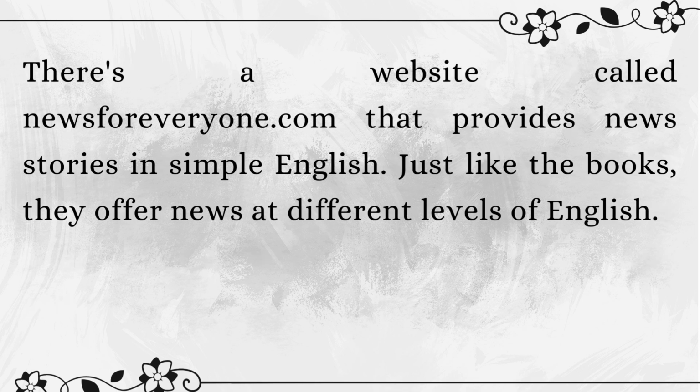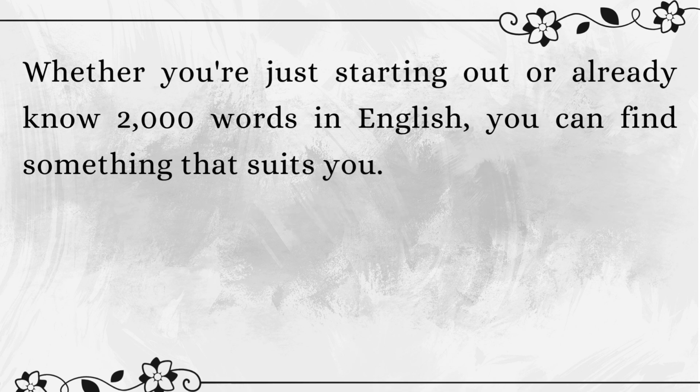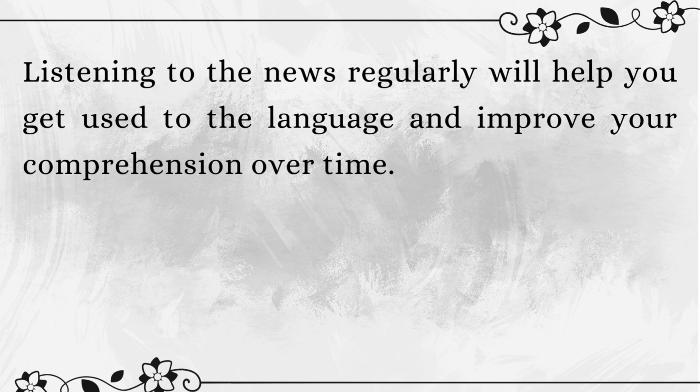There's a website called newsforeveryone.com that provides news stories in simple English. Just like the books, they offer news at different levels of English. Whether you're just starting out or already know 2,000 words in English, you can find something that suits you. Listening to the news regularly will help you get used to the language and improve your comprehension over time.